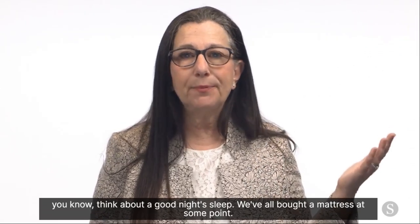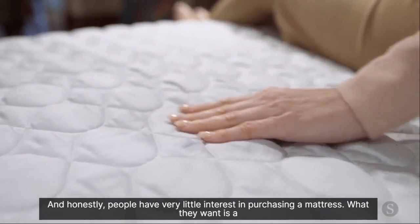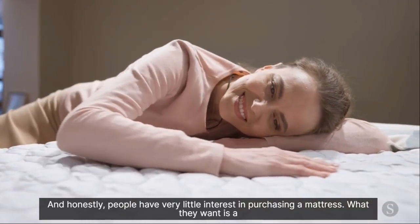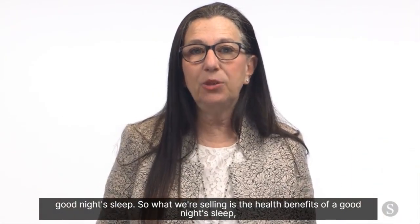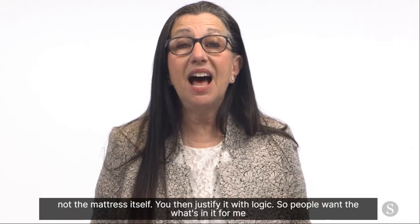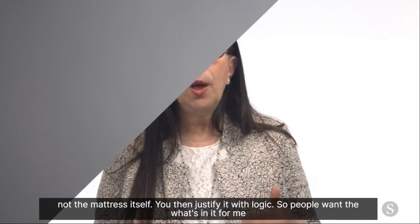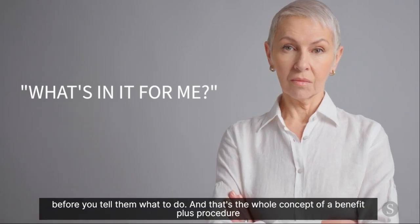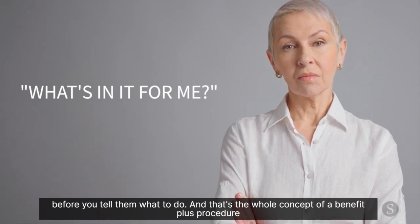People, think about a good night's sleep. We've all bought a mattress at some point, and honestly, people have very little interest in purchasing a mattress. What they want is a good night's sleep. So what we're selling is the health benefits of a good night's sleep, not the mattress itself. You then justify it with logic. So people want the what's in it for me before you tell them what to do. And that's the whole concept of a benefit plus procedure statement.